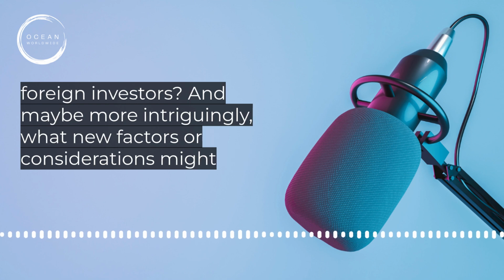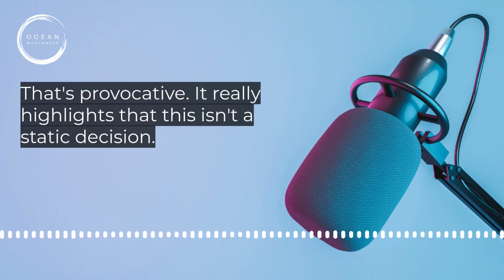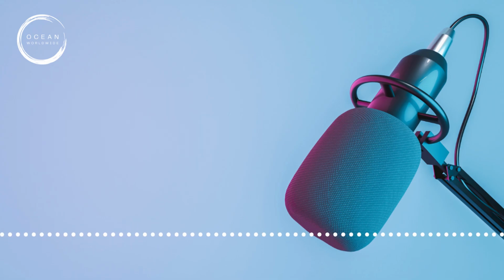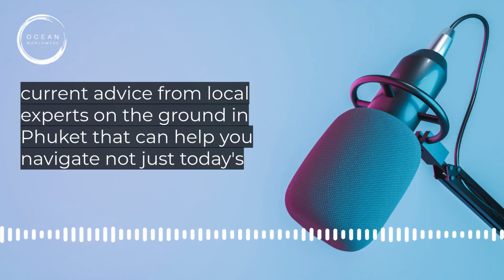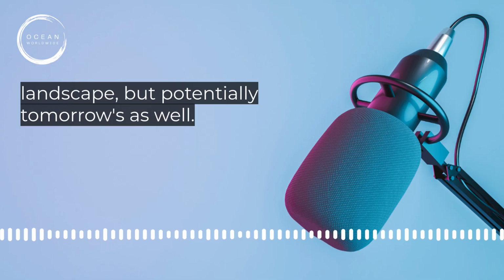And, maybe more intriguingly, what new factors or considerations might emerge down the line that we haven't even thought about yet? That's provocative. It really highlights that this isn't a static decision. Not at all. It underscores the need for ongoing awareness and, again, the value of getting good, current advice from local experts on the ground in Phuket. They can help you navigate not just today's landscape, but potentially tomorrow's as well.